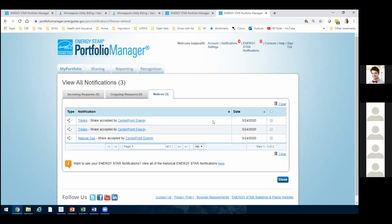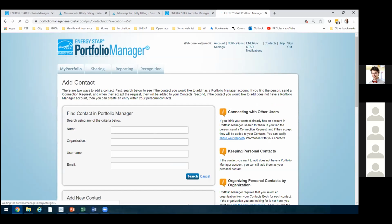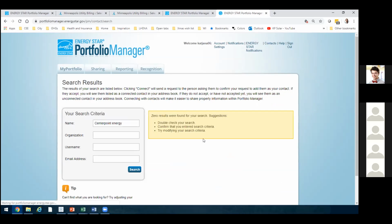Okay, so people are getting their Xcel. That's good to hear. So once you have Xcel, then you're ready to add Centerpoint. So you go back up to that contacts. You click Add a Contact. Type in Centerpoint Energy and search. It won't come up for me because I'm already friended or connected.